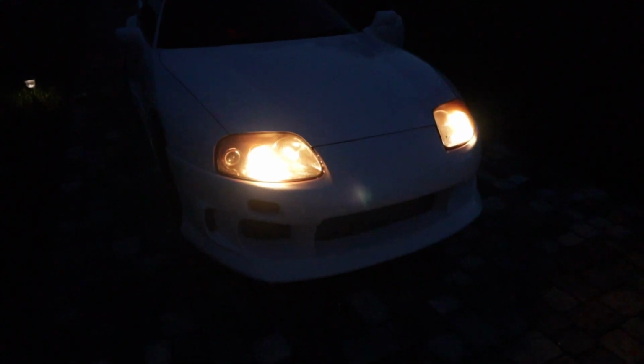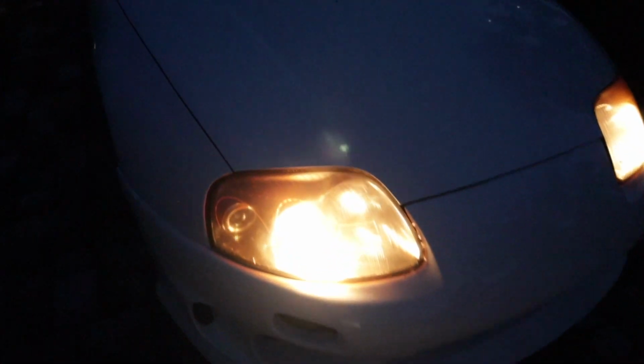How's it feel to learn how to drive manual in a Supra? Feels pretty good, honestly. Man, this red light is so weird. I hope it doesn't mess with the eyes of the viewers. That TRD wing looks so nice. I thought it was gonna be harder. It's got yellow lights and these LEDs. I love this front bumper though, my favorite bumper.